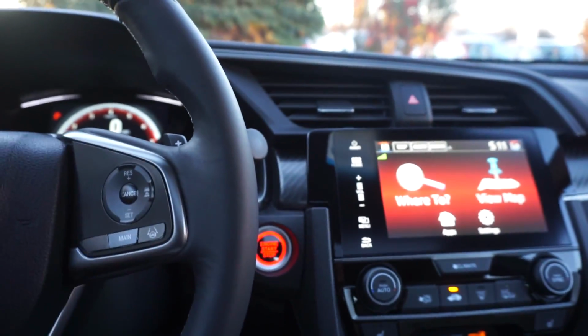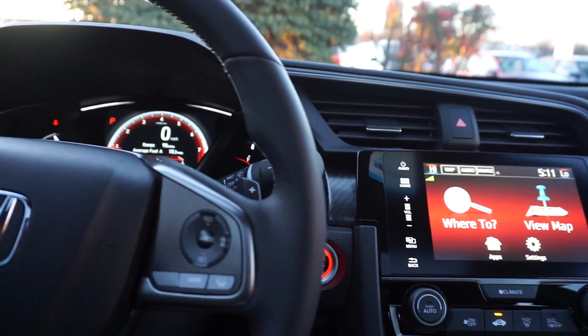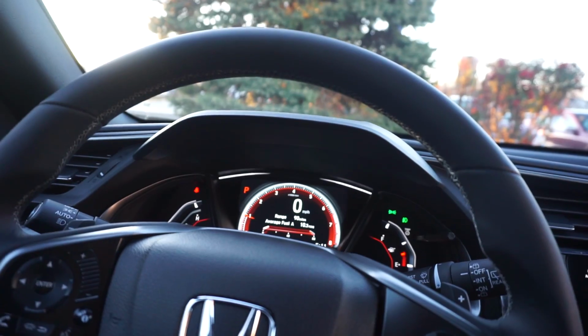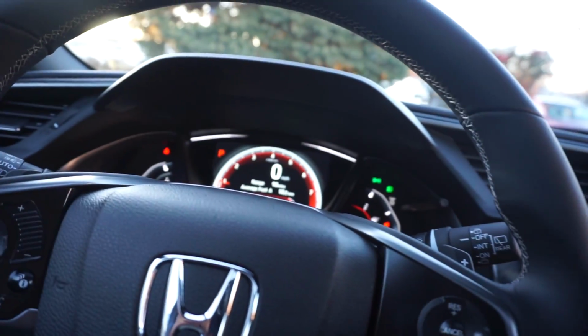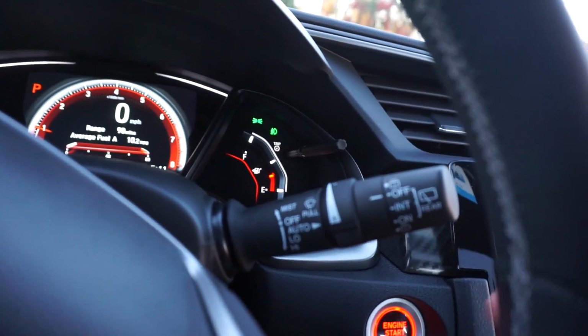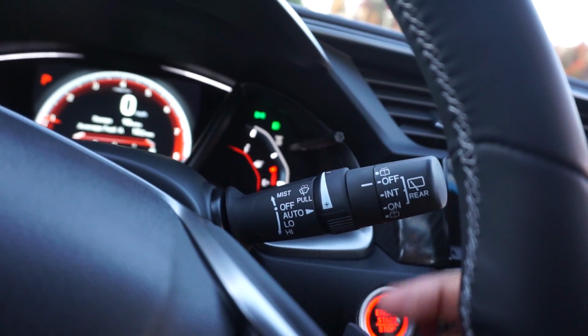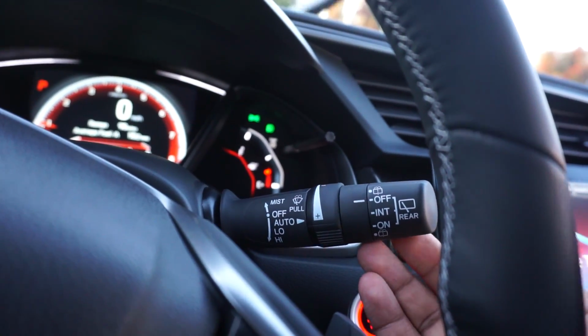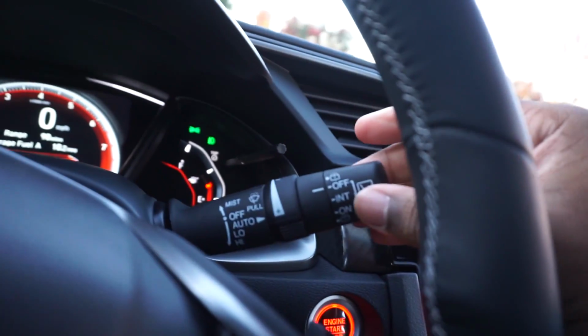But I really like the Sport Touring. I was very excited when I found out that this car was on the market, well, at our dealership. I kept looking at the stock sheet over and over, and it's finally here. Anyway, on the right side, here are your wiper controls, and since this is the Sport Touring model, you do have automatic windshield wipers, so you can just leave it on auto, and they're intermittent. And you have your rear wiper controls back here.